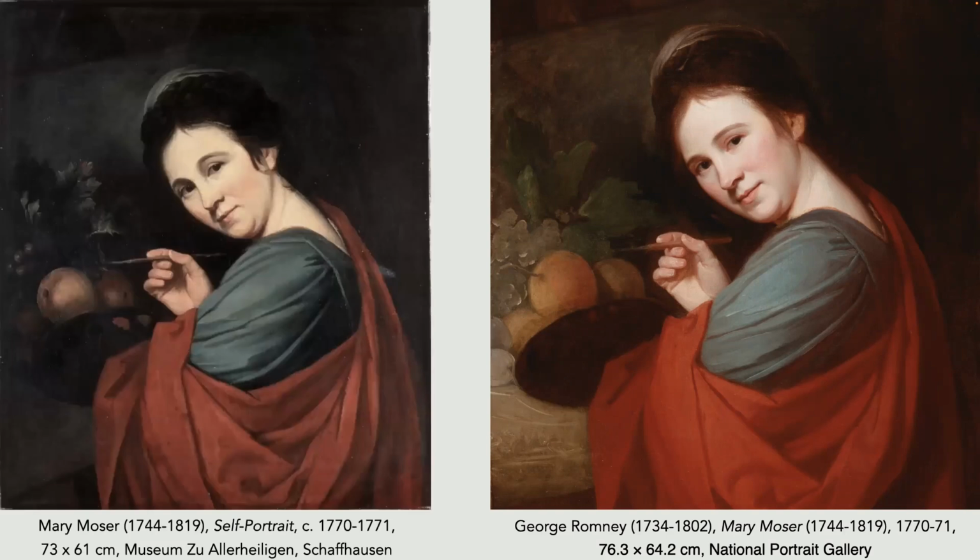Oh, and the other thing I wanted to show you is this one. This is interesting. This is a self-portrait, and it was assumed for a long time that she copied the Romney portrait, but art historians aren't so sure now. They're researching it to try and establish which was painted first. And notice it's not an exact copy.